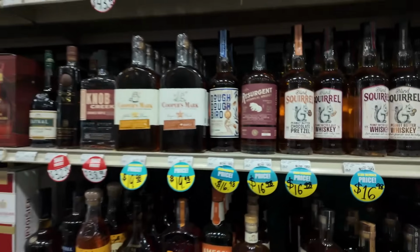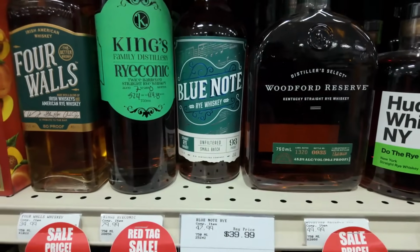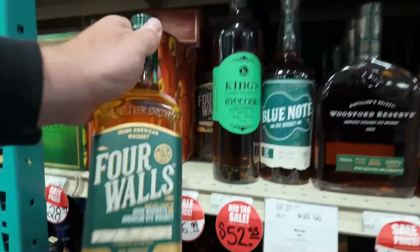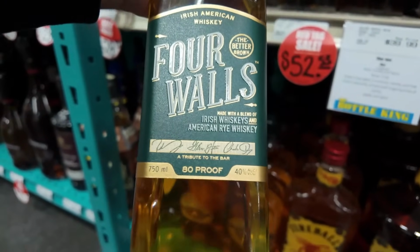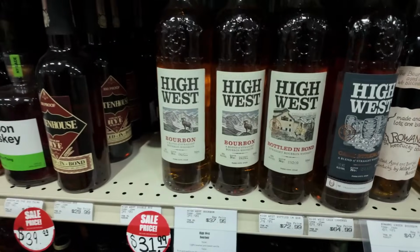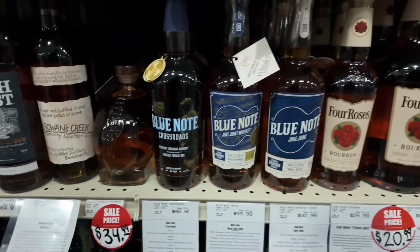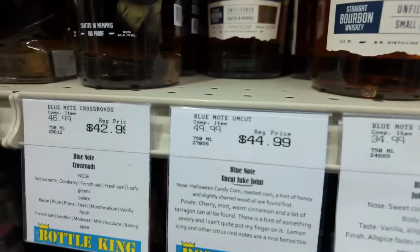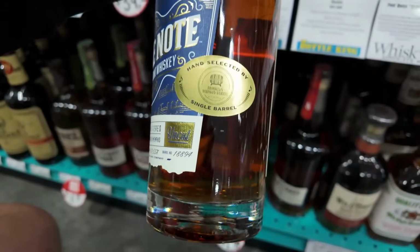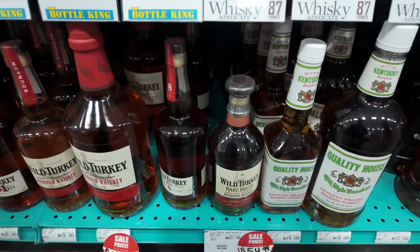Screwball. Fun whiskeys here. Blue Note Rye, you don't see this very much anywhere. Four Walls Irish whiskey and American rye whiskey, 80 proof. Saw that once before. A couple High West offerings here. The Bottled in Bond again at $72.99. Blue Note. Their pick here, like I said, $44.99 for a Blue Note pick, 119.1 proof. Brooklyn Whiskey Barrel. Just looking around, thank you, appreciate it.